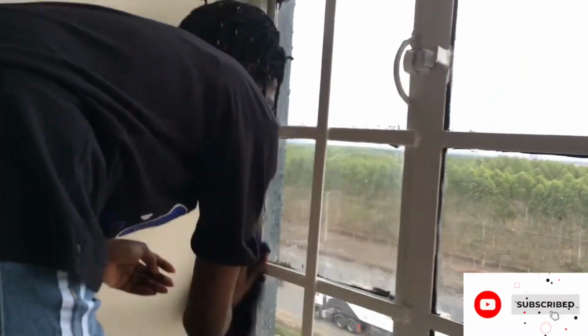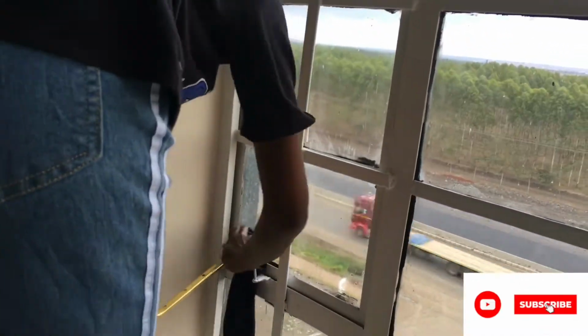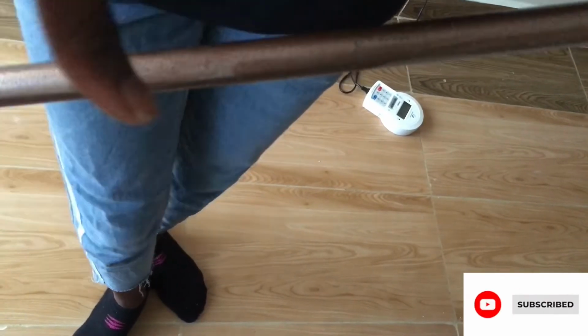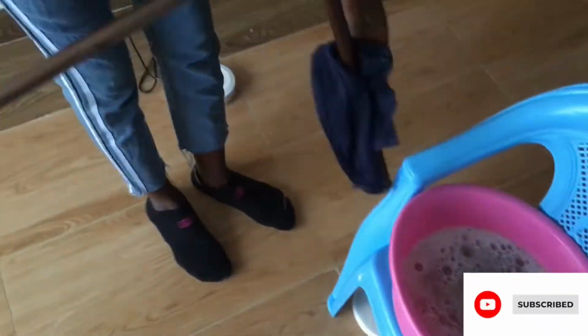Try and clean the windows as often as you can because they get dusty over time. You can clean them at least once a month, every month. Look at the dust. We live by the road, so it's quite easy for dust to build up and get inside the house. Look at that. It's so dusty. This is why you should clean the windows every so often.